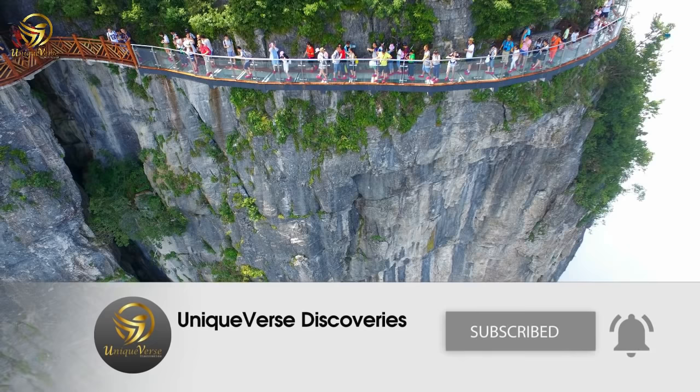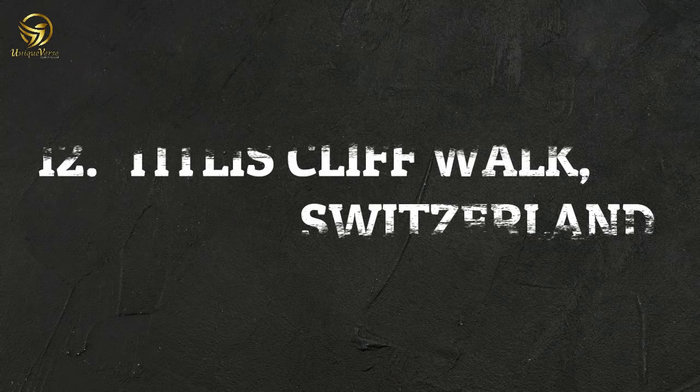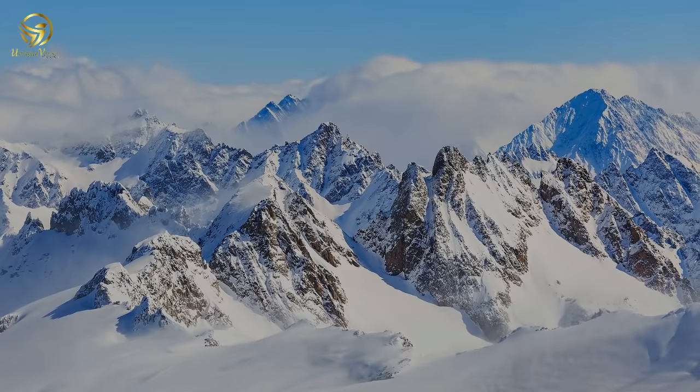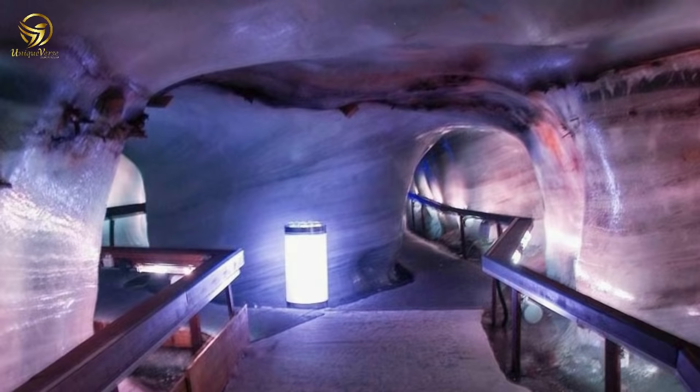Number 12. Titlis Cliff Walk, Switzerland. To meet the Titlis Cliff Walk, you will primarily need to climb Mount Titlis, where you will find the bridge waiting for you at the peak. You will then walk through the glacier cave via an underground tunnel to arrive at it. The Titlis Cliff Walk is around 3,000 meters, 10,000 feet, above sea level and 100 meters, 330 feet, long, but only 1 meter, 3.3 feet, wide.